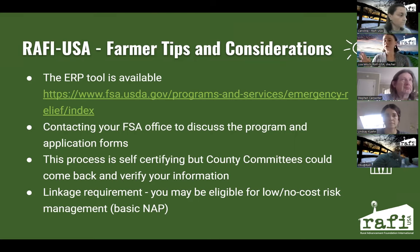the fee for getting a NAP is waived, and there's no premium cost for NAP. So it's basically like a no cost option. So if you heard that and thought, well, I can't pay for crop insurance, there may still be ways to affordably cover that requirement.